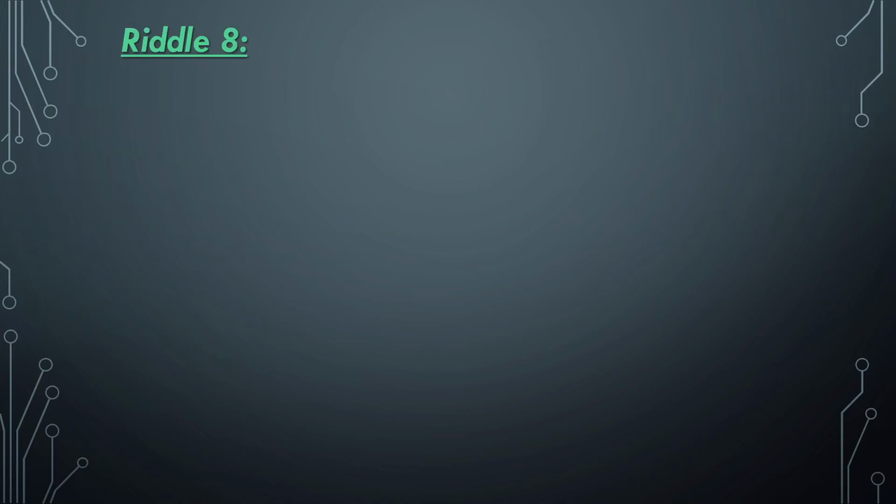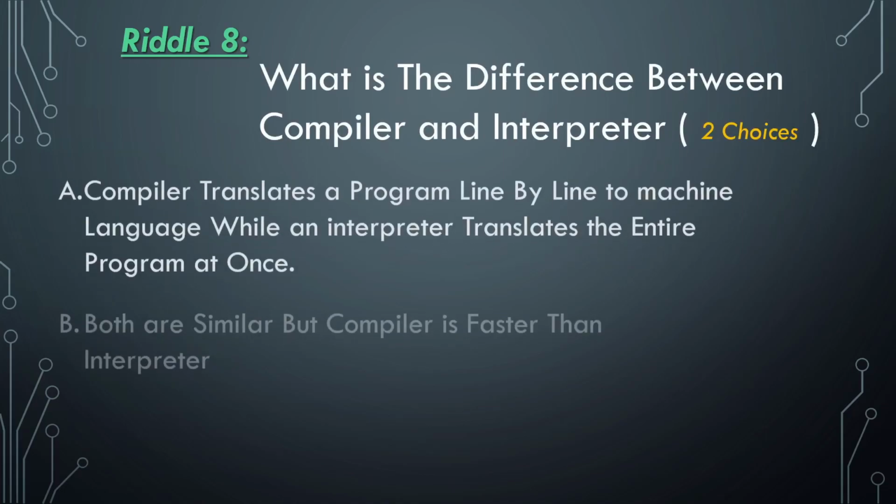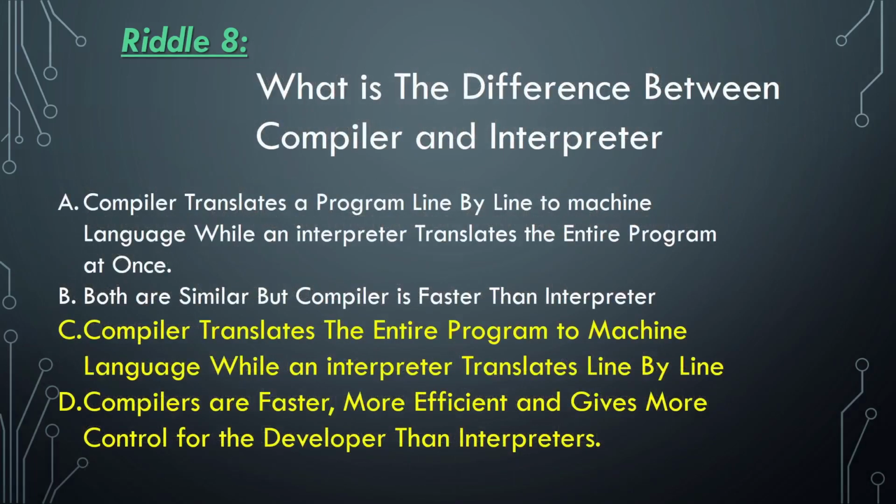Riddle 8. Not all programming languages are compiled, as well as interpreted. But wait, what is the difference between a compiler and an interpreter? And by the way, there are 2 answers in this riddle. Guess them and earn a point. If you said C and D, that is correct.